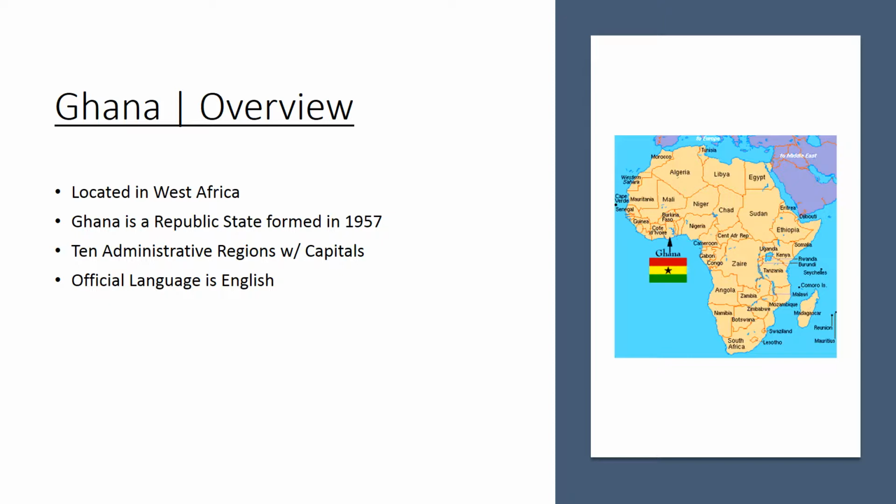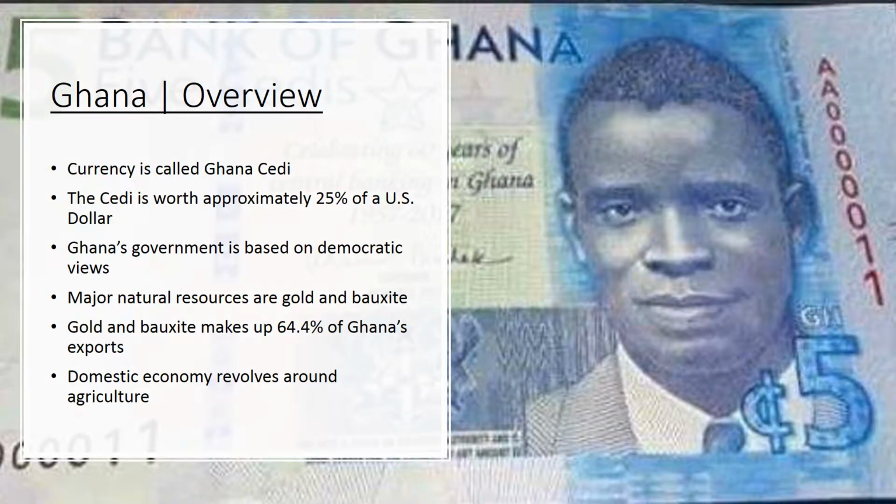Ghana is divided into 10 administrative regions that assist with carrying out local governments in those designated areas. All regions have within them a capital acting as a central hub for those territories. The official language in Ghana is English. However, there are numerous other languages that are spoken. Ghana's currency is called Ghana Cedi and is worth approximately a quarter of an American dollar in today's market.